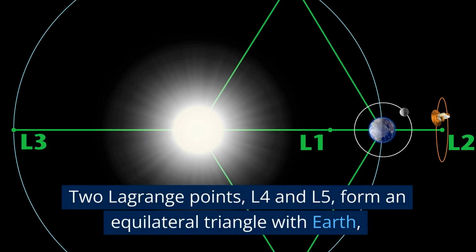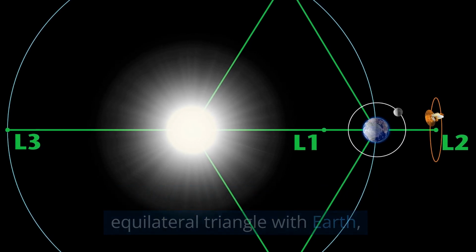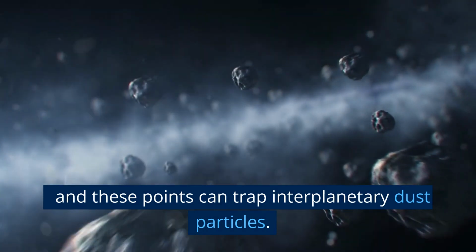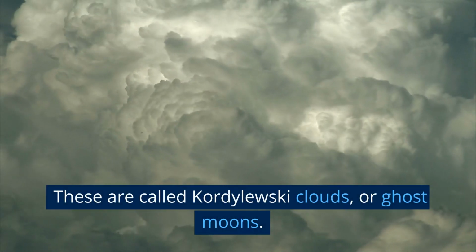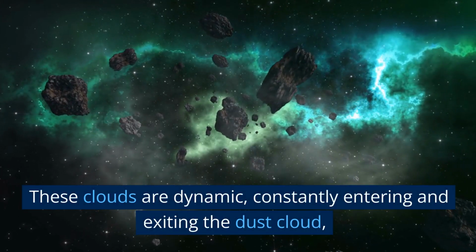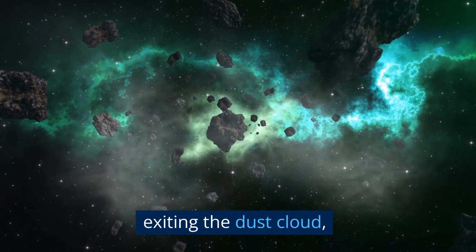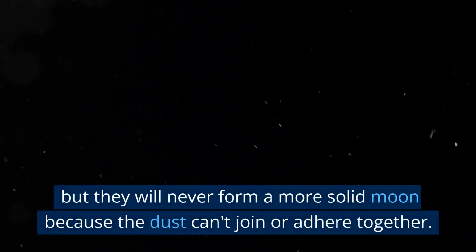Two Lagrange points, L4 and L5, form an equilateral triangle with Earth, and these points can trap interplanetary dust particles. These are called Kordylewski clouds, or ghost moons. These clouds are dynamic, constantly entering and exiting the dust cloud. But they will never form a more solid moon because the dust can't join or adhere together.